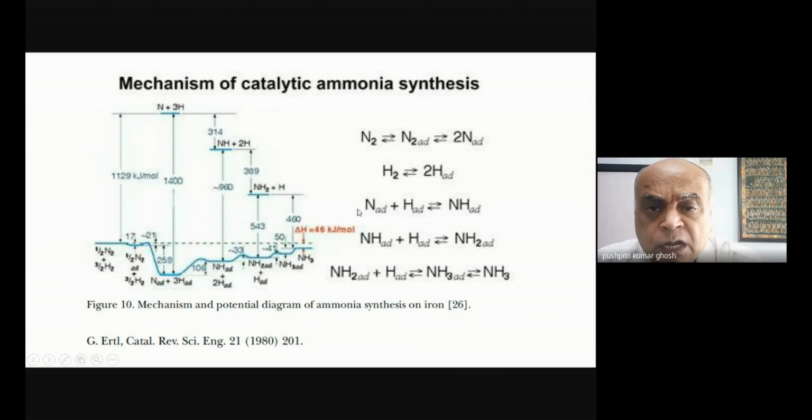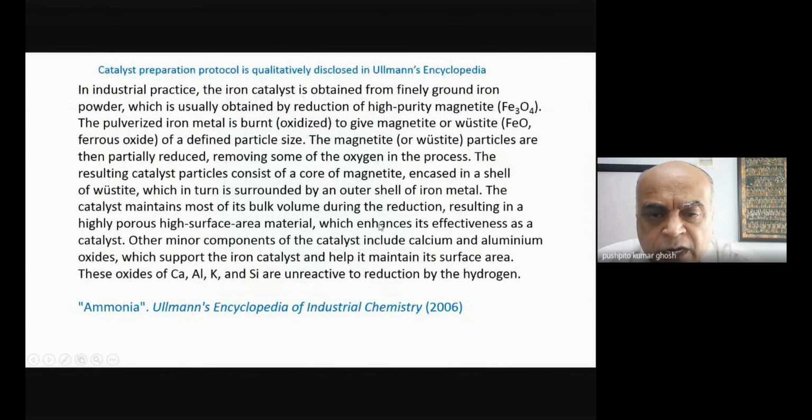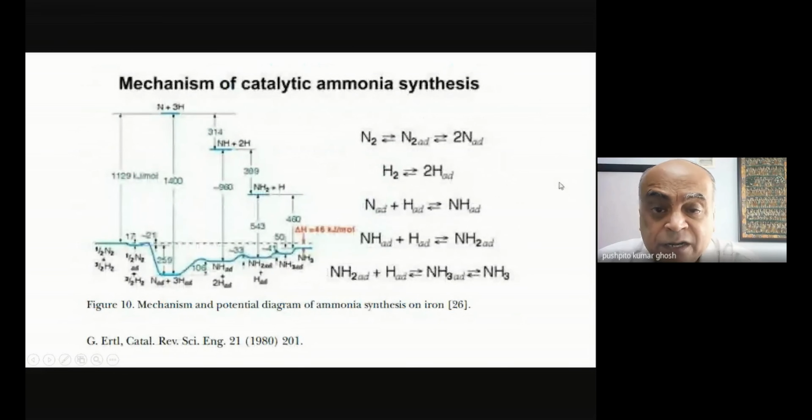Okay, and so the first step is really that the nitrogen has to get adsorbed, okay, and that is the N2 add, and then it dissociates into this, much the same way as I showed you, this kind of dissociation of oxygen, and also simultaneously, and I'm not very sure where exactly the hydrogen is getting adsorbed, but the hydrogen likewise also gets adsorbed on the surface, okay, and so that's also weakened up the bond, okay.